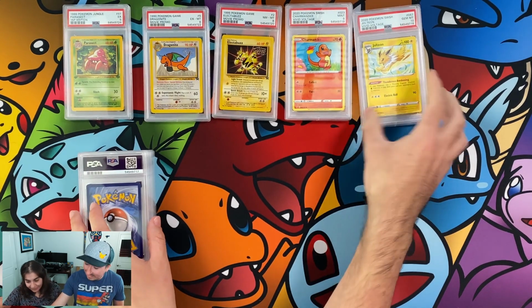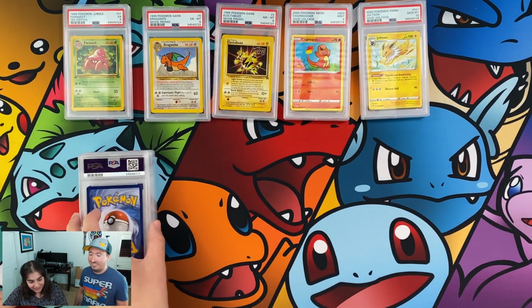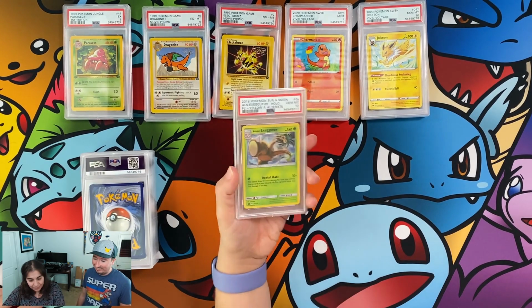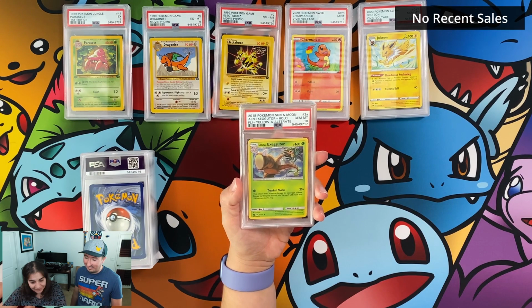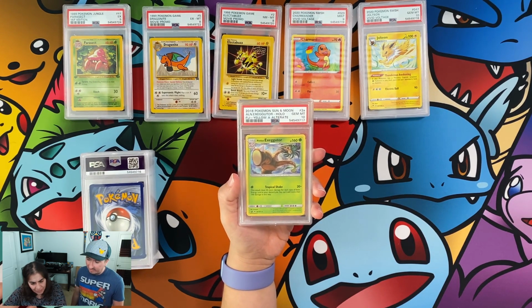What is this? 3 10s so far. 3 10s. That's the most we've ever had, I think. That's magic. 1, 2, 3. Another 10. This is the Alolan Exeggutor. Is that a promo card? Very nice. No, right?